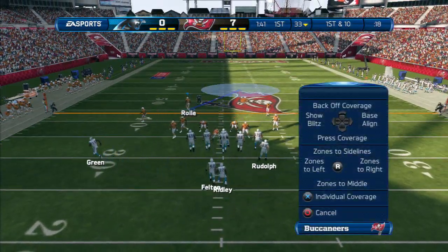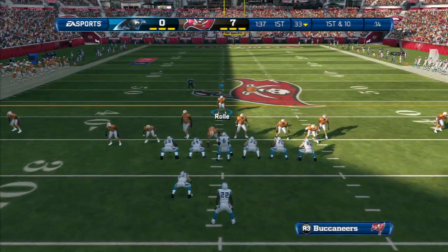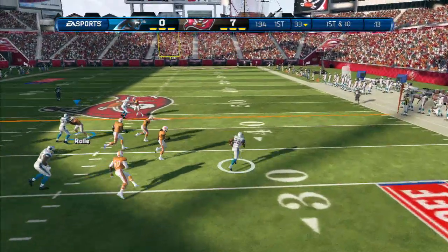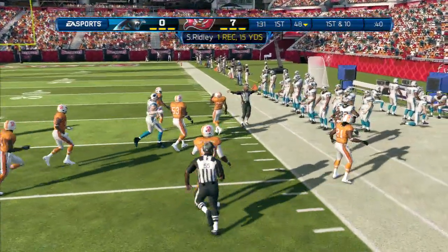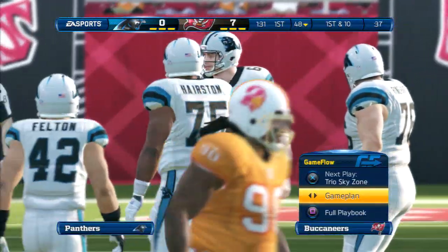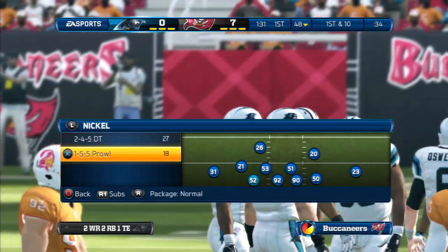This has got to be a blitz. Look how everybody's crowding the line of scrimmage. Offense lines up here. First down and 10. The quarterback throws to the right. Shoved to the sideline. Good job by the receiver that time, getting that extra couple yards. Gets a first down. They are marching. Let's see how the defense reacts.